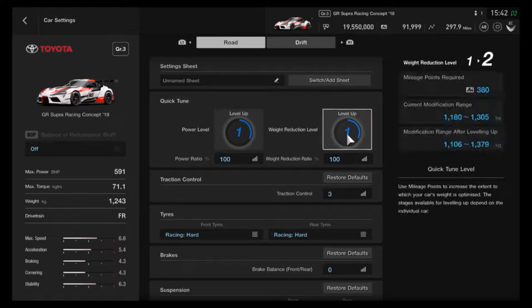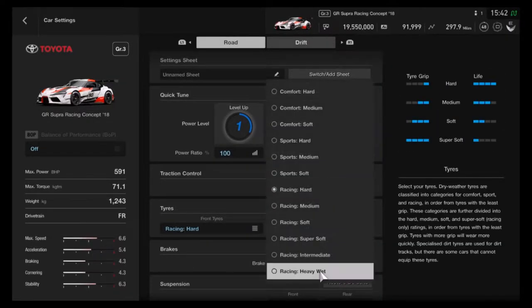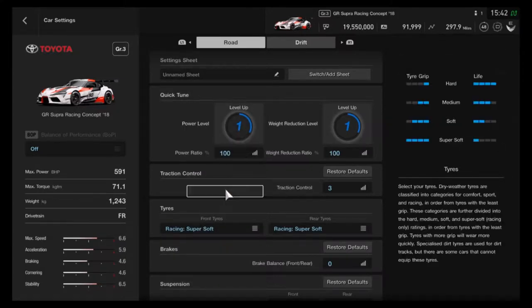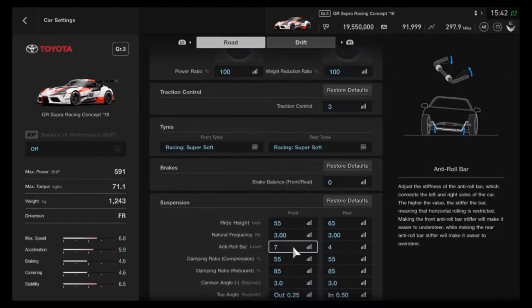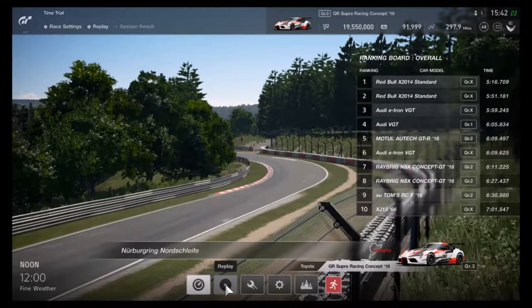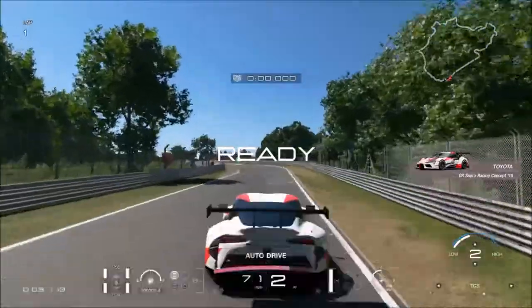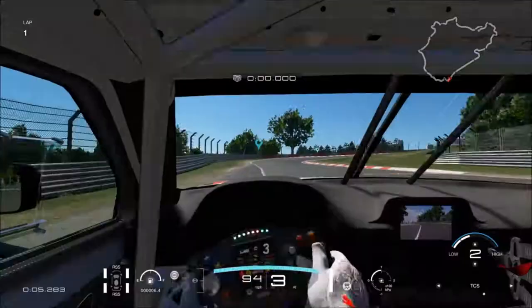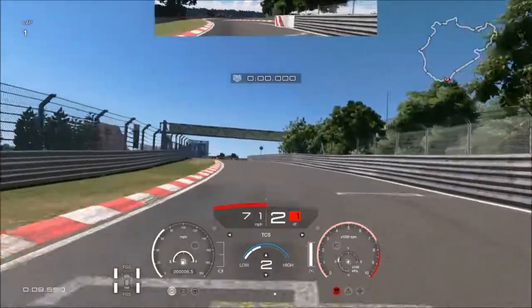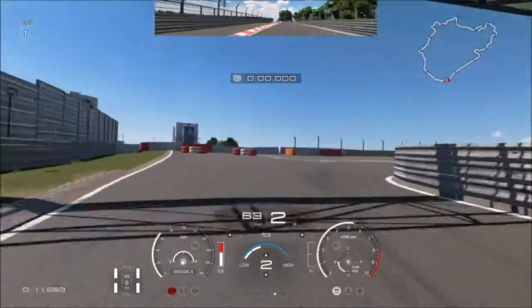Right, so all I'm going to do is stick some super soft on it. And yeah, that's all I'm gonna do. Yeah, let's begin. Right, I'm in the GR Supra racing concept. Right, here we go. Hot lap.